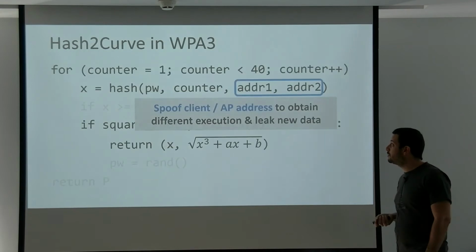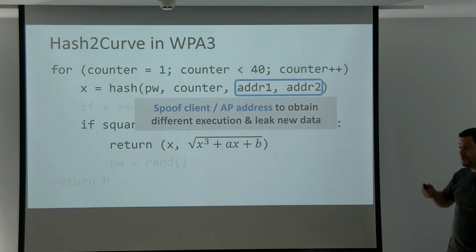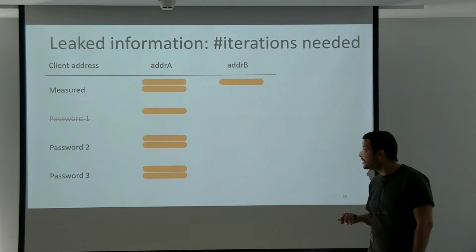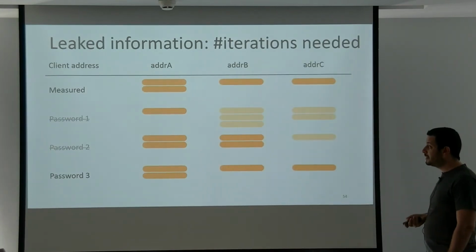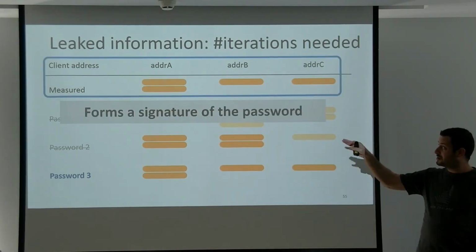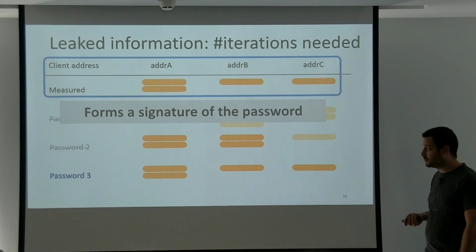Now in Wi-Fi, it's very easy to spoof or change the MAC address. So we can change our own MAC address and rerun the protocol, leaking more and more information about the password. With another MAC address, we can prune more passwords, and in the end, if we have the right password in the dictionary, it will be the only one that is left. This basically means that the number of iterations is a unique signature of the password that's being used.